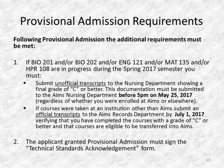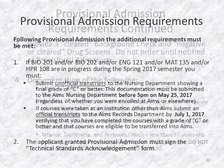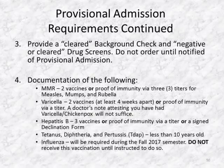The applicant granted provisional admission must also sign the Technical Standards Acknowledgement Form. The applicant granted provisional admission must also provide a cleared background check and negative or cleared drug screens. Do not order the background check or drug screens until you are notified of provisional admission. You will receive detailed instructions on how to proceed with a background check and drug screens with your letter informing you of provisional admission.